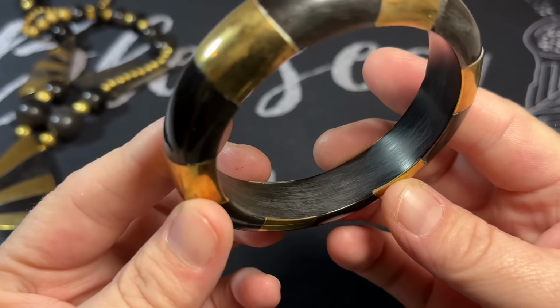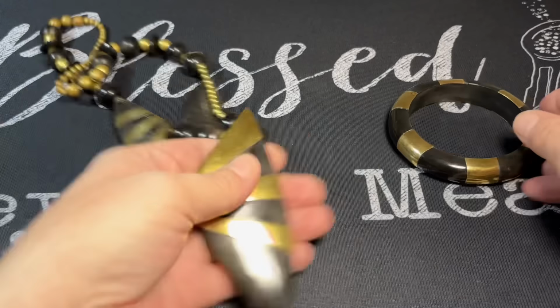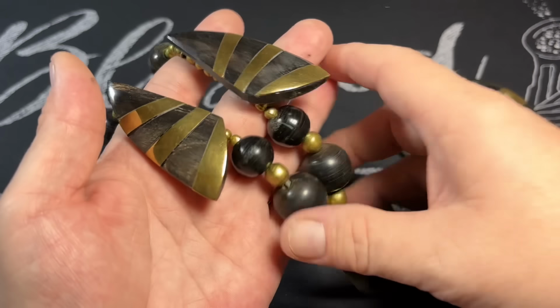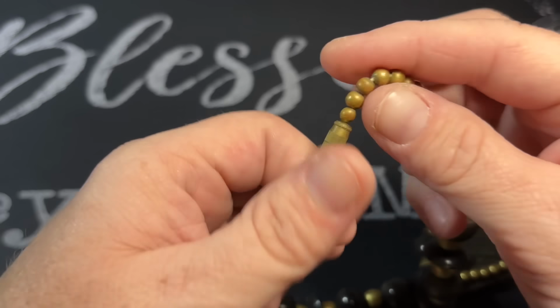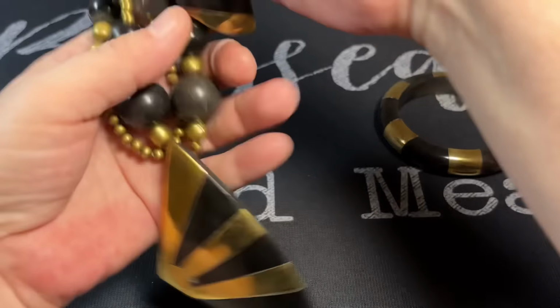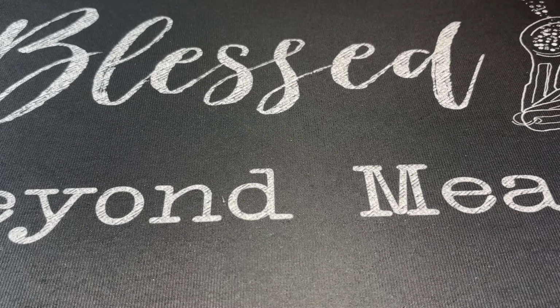So this looks like ebony. Maybe. With some brass inlay, and then you've got this guy here to go with it. Oh yeah, this is super mid-century. I am loving this, and look at that old barrel closure. Yeah, that's fun. That's definitely a fun set right there. And I will sell those together. I don't always put stuff together in sets, but that will be an exception.